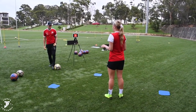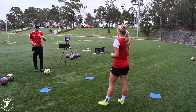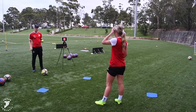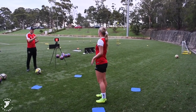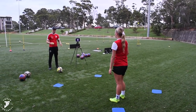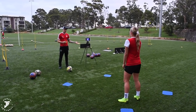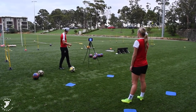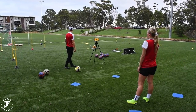Got it? So we're focusing on quality, which has got to be the highest priority. Then we're focusing on this. This keeps your eyes up, yeah? And this, I will move to the side maybe, so we might have to start scanning. To start off with, it's gonna be in front of you, okay?